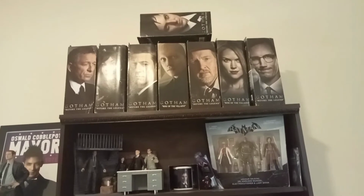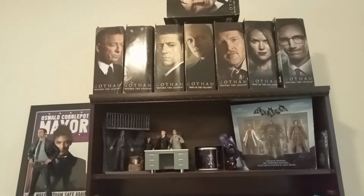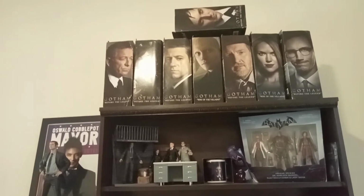So this is my Batman/Gotham collection. I do have them in a temporary home at the moment, so please excuse the horrendous furniture and the way I actually have them displayed.